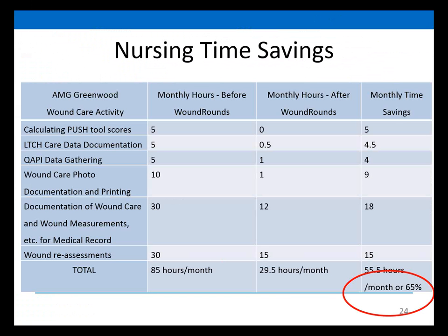The items on the left-hand column are items that we had identified as being the most time-consuming portions of the wound care's time. We found that on average, calculating push-tool scores and the differences each month for quality reporting on all of the patients took approximately 5 hours prior to WoundRounds. After implementation, it went to 0 because we were able to obtain this information immediately with just the click of a button. It saved us 5 hours a month just on those things.